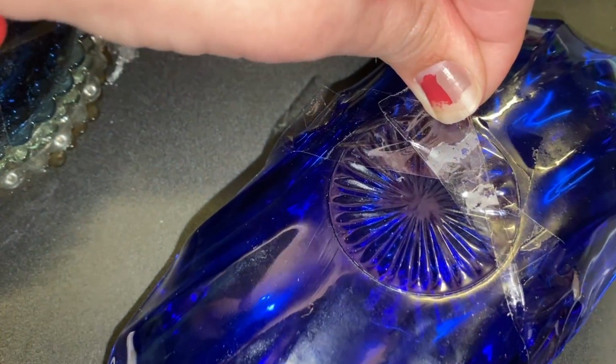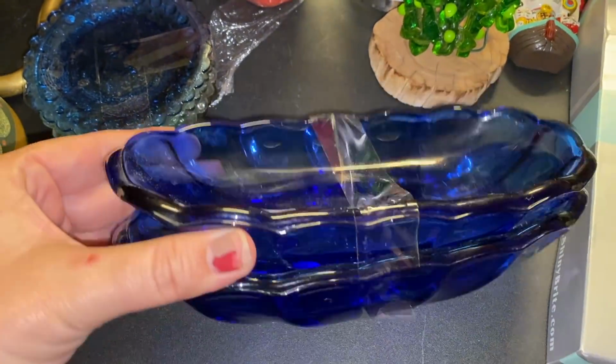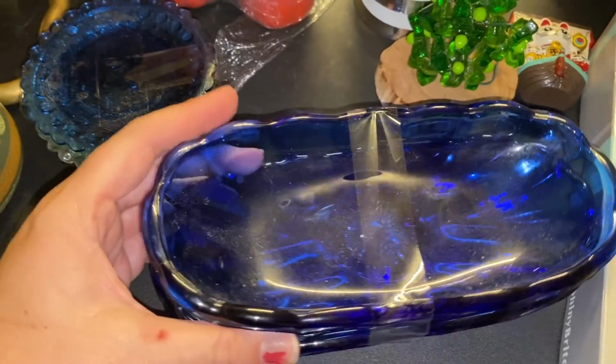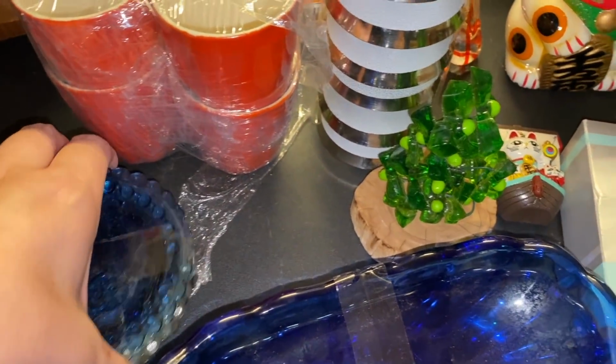I don't see a marking on it. A lot of times these kinds of things could be like Hazel Atlas or Jeannette or something like that. Anchor Hocking. But we just love the blue, so we went ahead and picked those up. Then I saw these for $1.98.